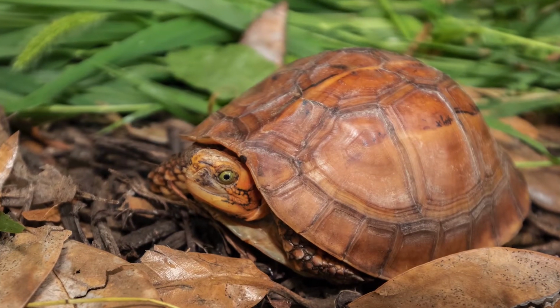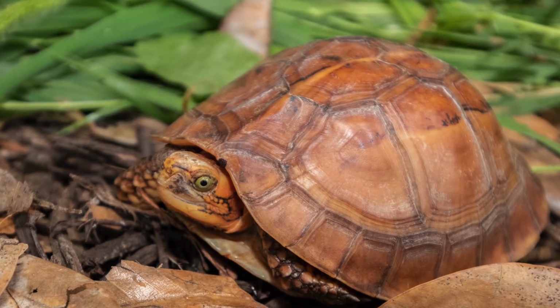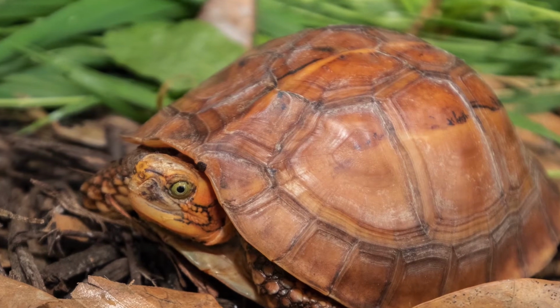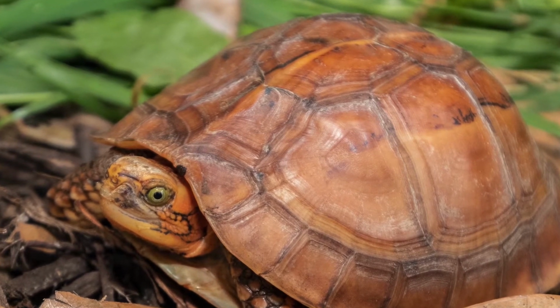This Boretz Box Turtle, native to Vietnam, is a species of turtle that is managed at our zoo through the Species Survival Program. Our zoo has one of the few breeding groups in the country, and this program gives us information to learn about these turtles and how we can help them in the wild.